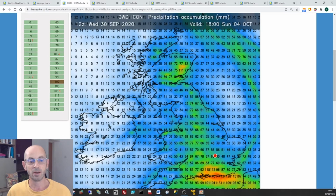I'll just skip across to the German icon model, and again it shows something quite similar. Obviously variations as you would expect, but the general pattern's quite similar here. We've got very large rainfall totals by Sunday afternoon in southern England, and this one's going for about 112, 115 millimetres near to the south coast. But, if anything, the really large rainfall totals according to this model run are over a smaller area, and they're not spreading so far north.